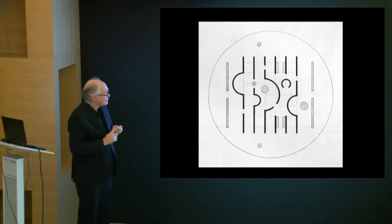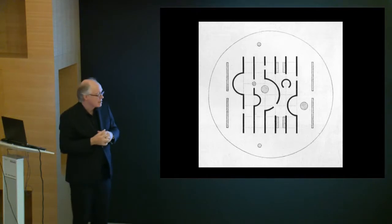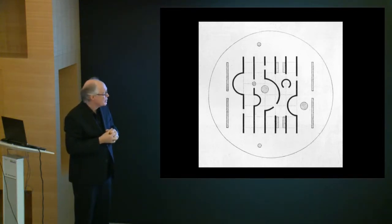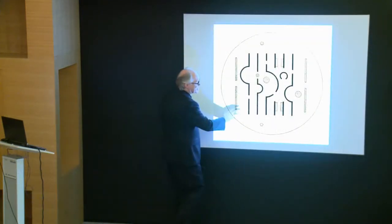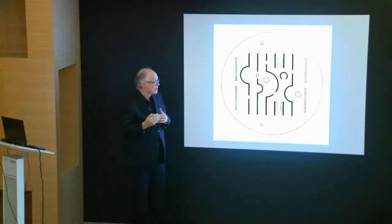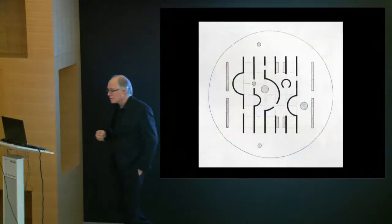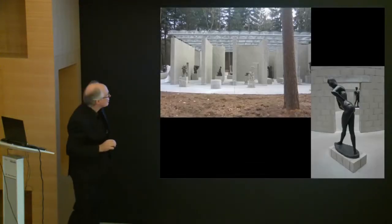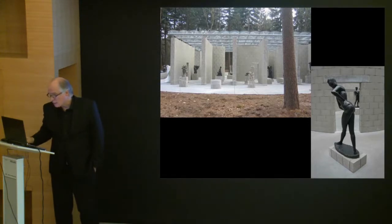Aldo van Eyck, who taught us at Philadelphia, made this little project, the Sonsbeek Pavilion, a little sculpture pavilion. It was destroyed, but it's been recently rebuilt. He talked about a phenomenological architecture, a similar idea of people moving through the spaces of this sculpture exhibition in a way that revealed vistas and revealed the artwork as you move through these walls of the building. This is a view of the reconstructed pavilion at the Kröller-Müller Park in the Netherlands.